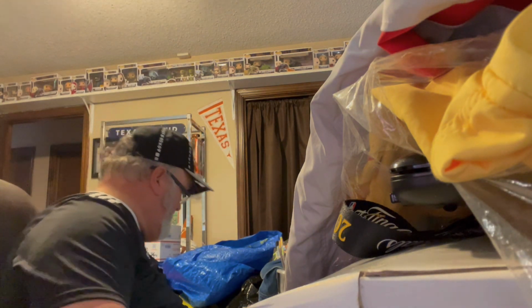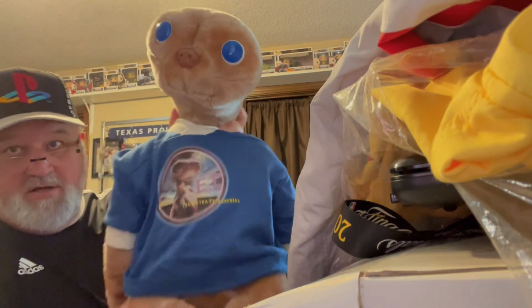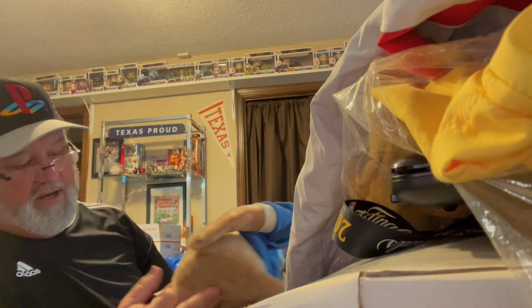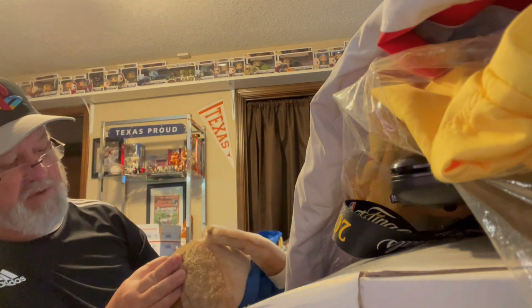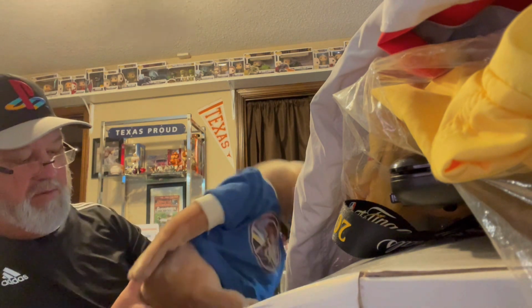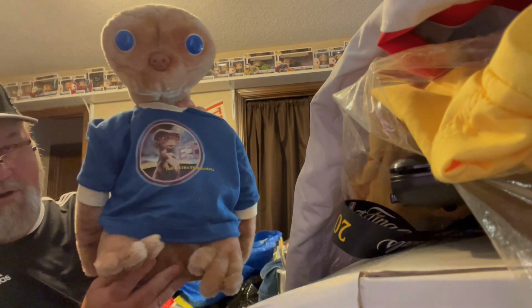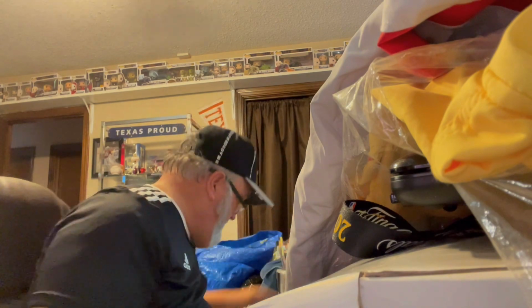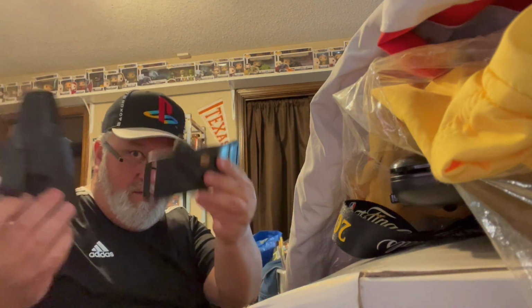I got this, and I'm gonna have to see if I know what year that's from, but check this out, folks. It's E.T. with his E.T. shirt. And this is from, Kamar is the manufacturer. And I don't see a year on it, so I'll probably have to Google that, but that is cool with his shirt on. That's part of the deal. A bunch more holsters. Holsters sell.